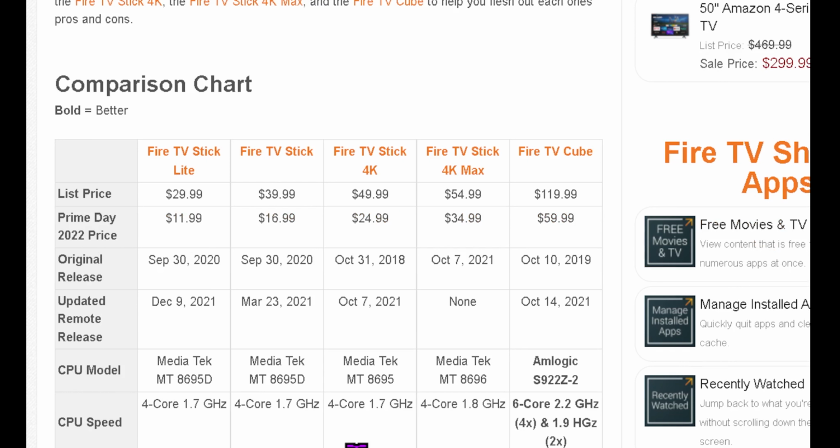Let me know if you have any other feedback in regards to the devices. But that is how I look at the Amazon lineup.